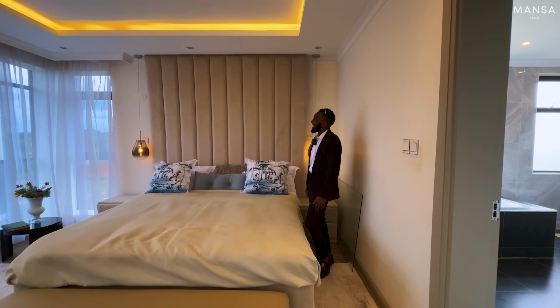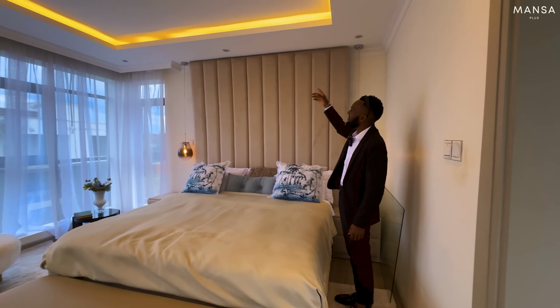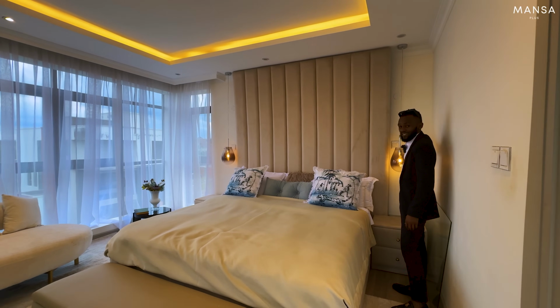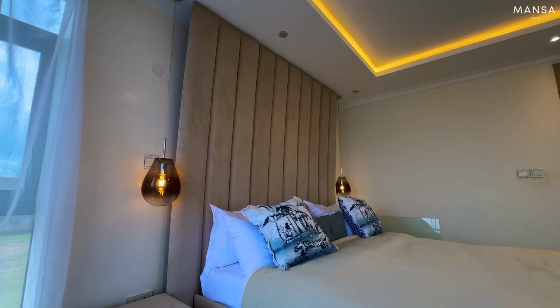And then another thing I didn't mention, though it has become obvious, is that we have downlighters all around, warm lighting. But I have to mention these bedside lightings. I always find that those developers would go an extra mile.